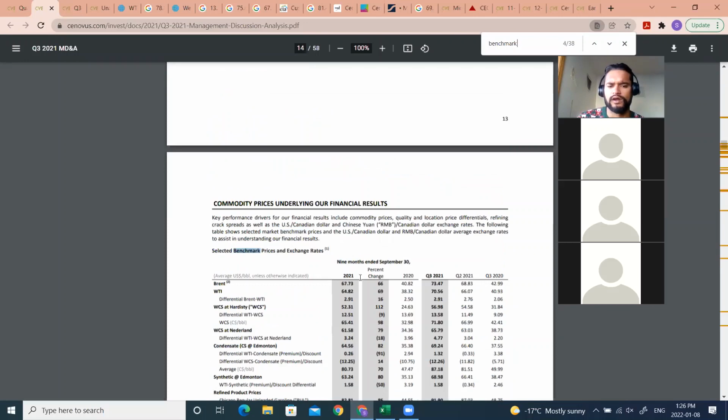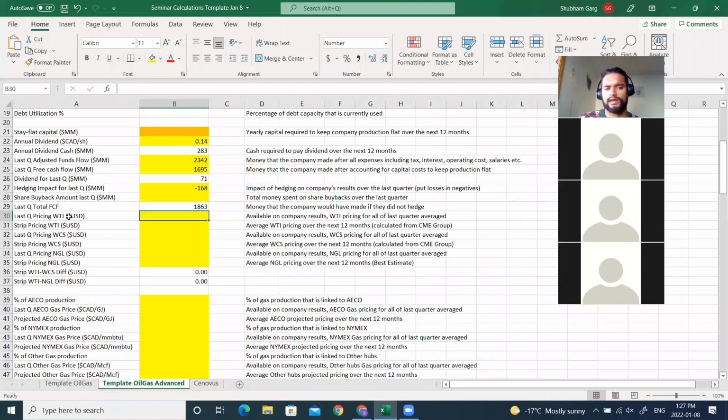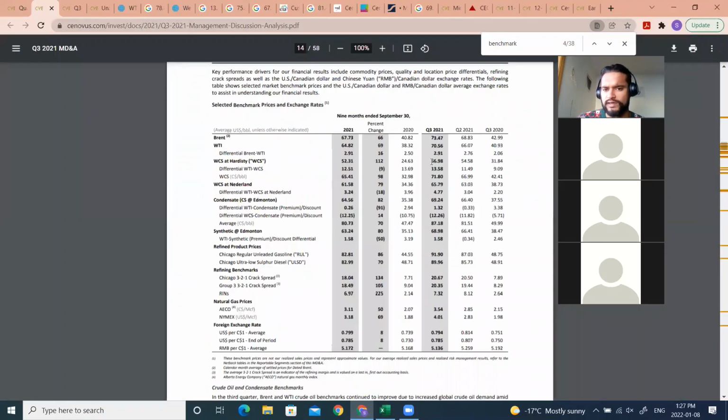The number we're looking for is benchmark pricing, usually. The company tells you exactly what pricing they got for every single product that they sell, so Brent, WTI, gas, etc. So we're looking for this number, WTI. They got $70.56 a barrel US. Make sure they're in the right currency, and every single column or row here tells you which currency these need to be in. So WTI pricing is 70.56. Last quarter WCS pricing, again in the same chart, 56.98.